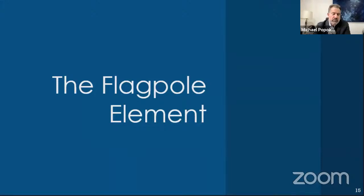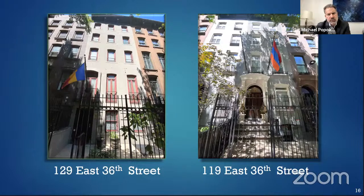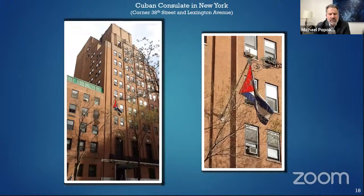The flagpole also, primarily because we're right in the heart of the United Nations consulates and embassies. And so here are two examples of flagpoles and flags of other nations. If I could advance the slide one more time, you'll see something else. I apologize. Directly catty-corner to our building is the Cuban consulate in New York, on the corner of 38th and Lex. We look at it every day. They fly their flag. We would like a pole to fly the U.S. flag.